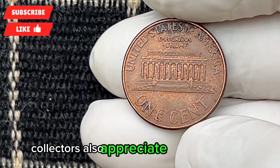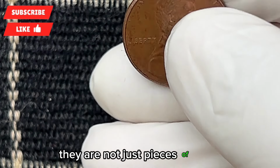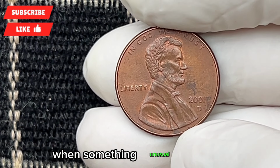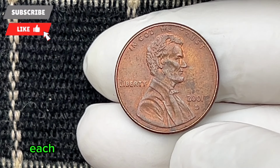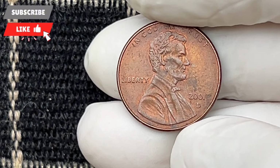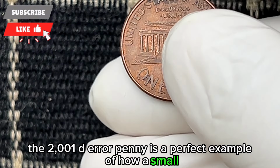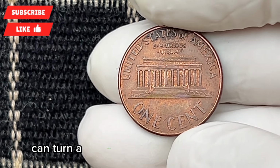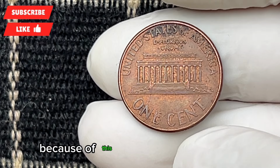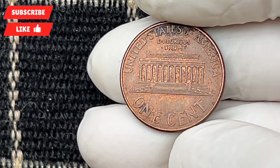Collectors also appreciate the story behind error coins. They are not just pieces of metal; they are snapshots of a moment in the minting process when something unusual occurred. Each coin carries that story, preserved in its design and condition. The 2001 D-era penny is a perfect example of how a small, accidental deviation can turn a mundane object into something highly desirable. Because of this, the 2001 D-era penny requires careful handling.